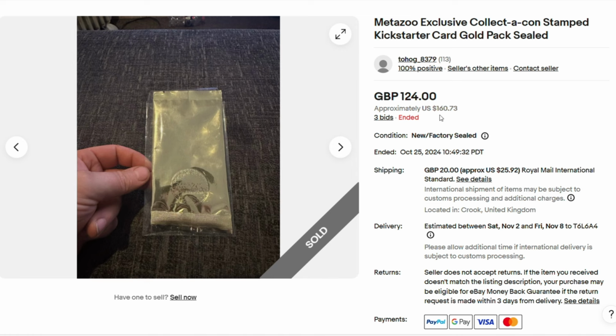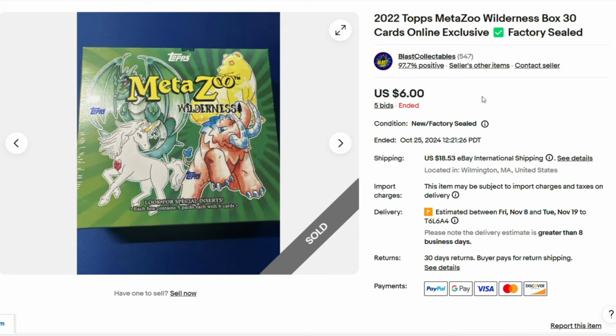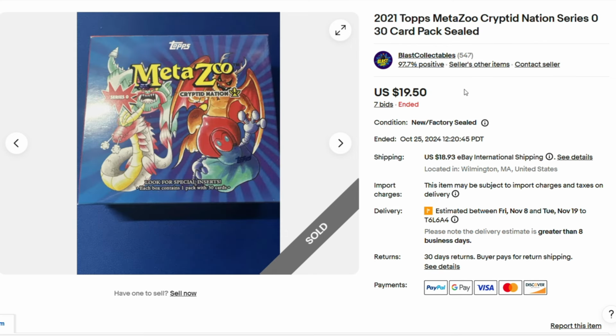And yeah, so this sold for $160.73 in the United Kingdom. Here we have a Wilderness Topps. So MetaZoo times Topps Wilderness box that sold for $6 in auction. And then we have Topps Series 0, the very first collaboration between Topps and MetaZoo. A sealed box sold for $19.50 in auction.